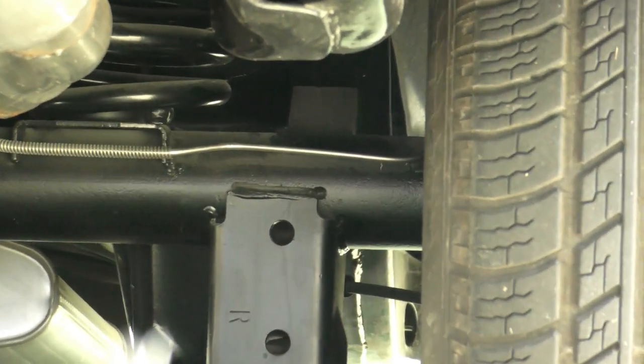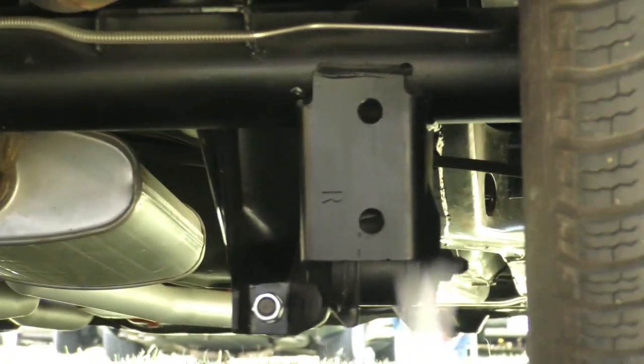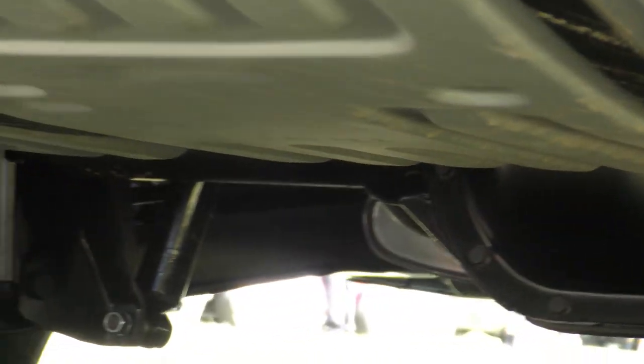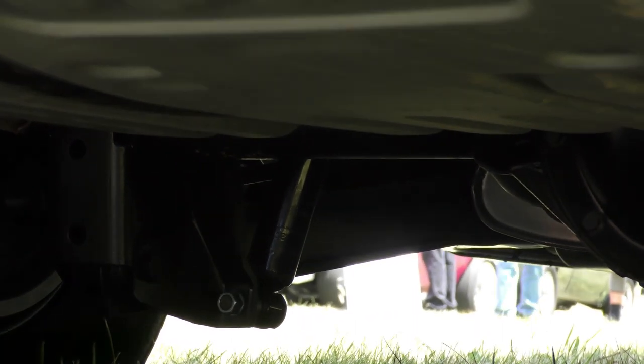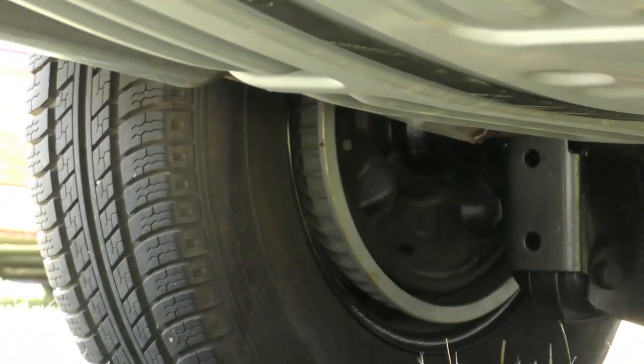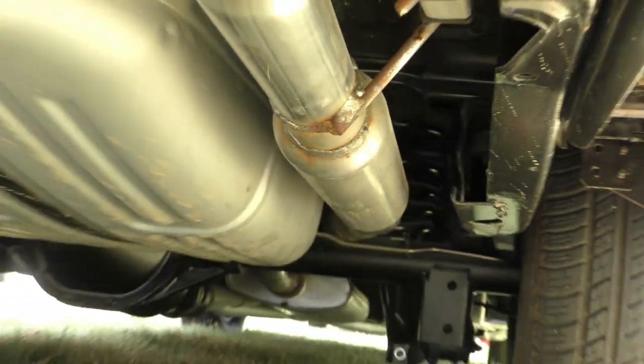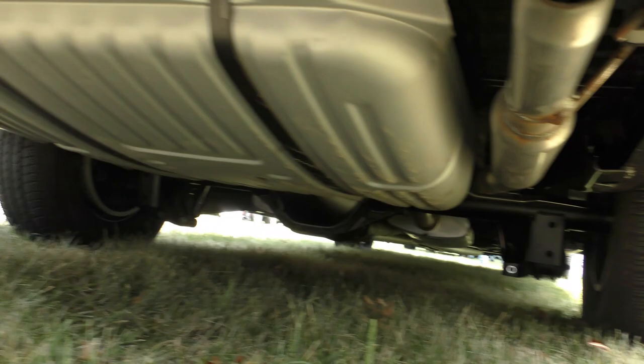This is the showstopper of showstoppers, the '73s. Look at that, new brake lines. Shocks. The springs all painted. Wow. The brake drums are done. I'm telling you, I don't want to get up. That is nice. This is really nice.